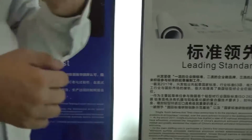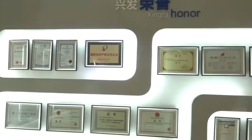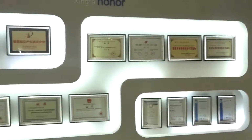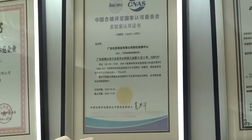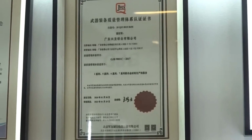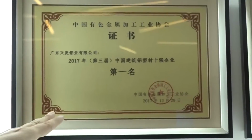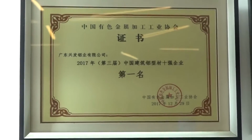Yep. And then thanks to our good service and our advantage, we earn more certificates. Here are the certificates, some of them. We have many. And you can see here is the CNAS International Laboratory. And here is the weapon certificate. And here, in this one, is the certificate of number 1 of Chinese construction top 10 companies.